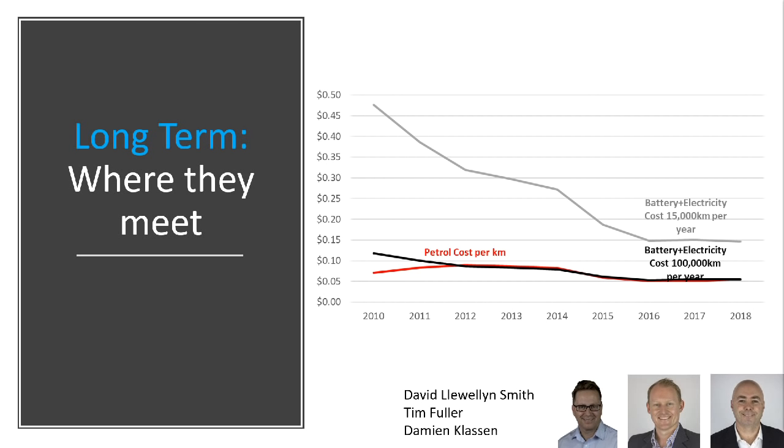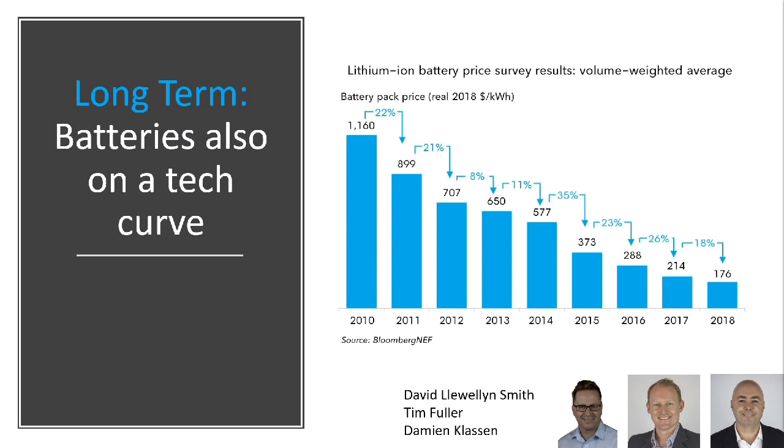Actually, I've got some broader numbers going forward. We've got the technology coming, the cost of electricity coming down, but we've also got the cost of batteries coming down. And the next slide's going into how we've seen pretty much 20% per annum declines in prices of batteries over the last 10 years. And that's a product of more manufacturers, better technology, innovation in the field.